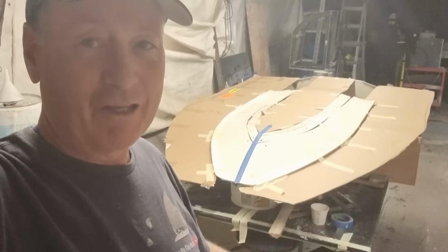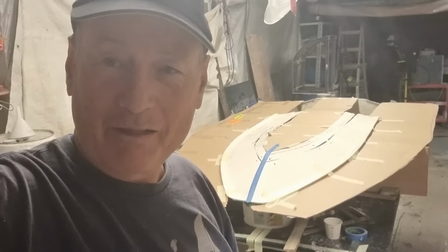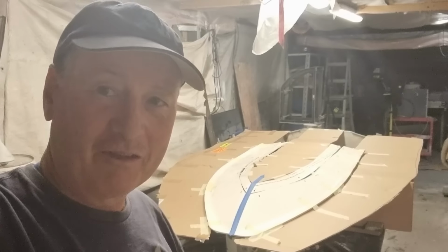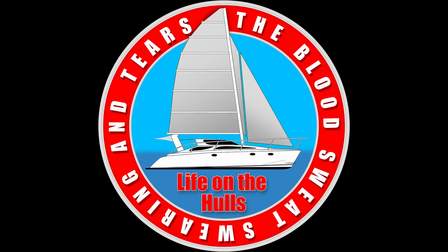The boat's still not finished, so I'm still working on this at night. It's dark out there now. I'm up here plugging away at it, and it's winter, so it's pretty cold, and I'm going to head home.